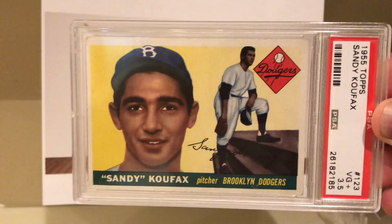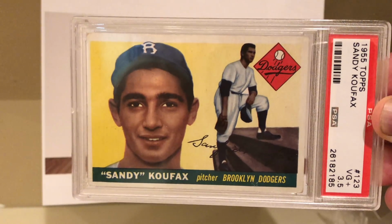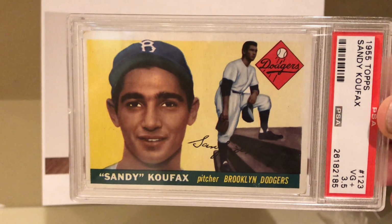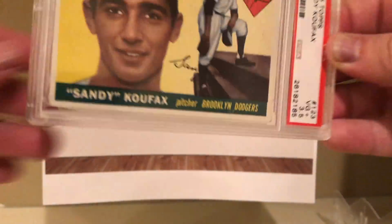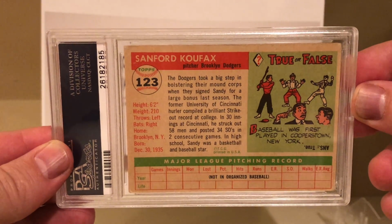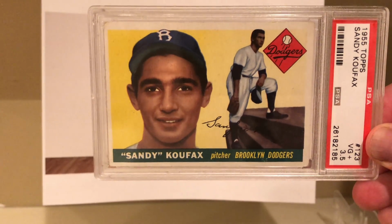First off, this is an honorable mention. This is the 1955 Topps Sandy Koufax. Just a beautiful card. 55 and 56 are two of my favorite sets of all time. And this card in particular is an absolute beauty. And then, of course, you have the cartoons on the back. Just an awesome card.